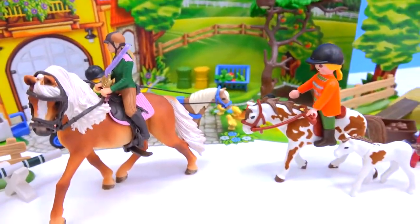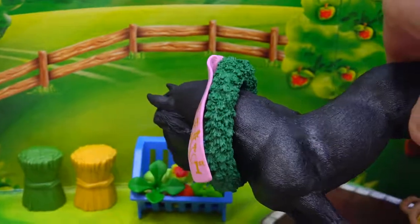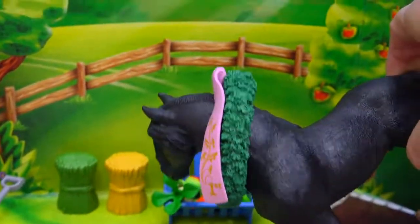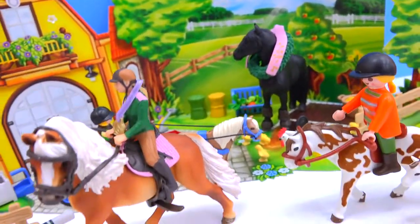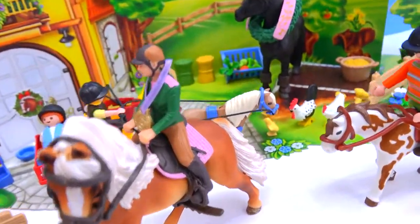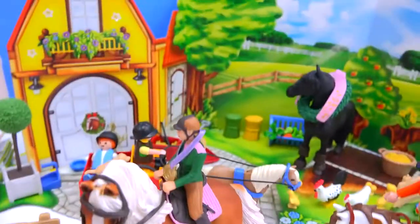Looks like these guys are all heading out for a trail ride. Oh, looks like Thunder's gonna get into the little apple bin here. So he's staying here and he's eating some apples because he's been hanging out for almost 24 days. I hope you enjoyed opening up these two advent calendars. They were super fun. They give you everything you need for your very own little miniature horse farm, whether it's Playmobil or Schleich. So cool, so awesome.